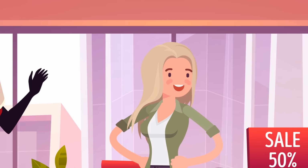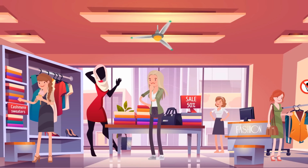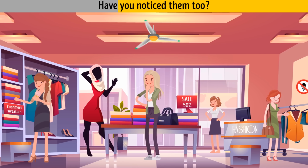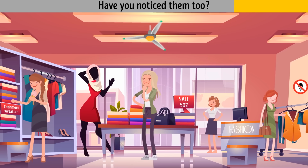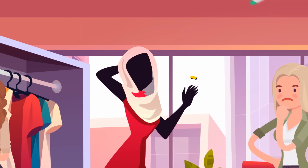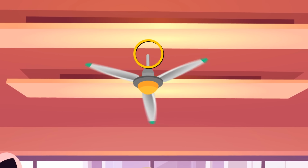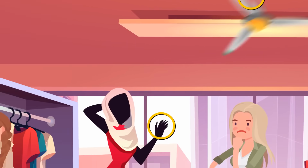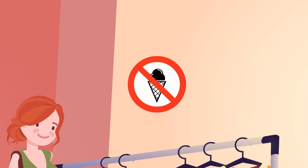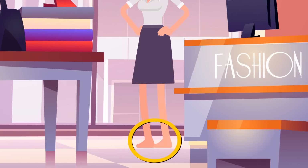Mary enters a clothing store, looks around, and spots four odd details. Have you noticed them too? The mannequin has 6 fingers on one of her hands. The ceiling fan is not connected to any wires, but it works. The lady is eating ice cream near the cashmere sweaters, but there's a sign at the entrance forbidding customers from entering with food, and the sales lady is walking barefoot.